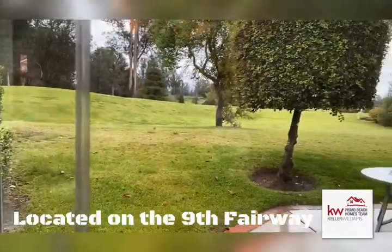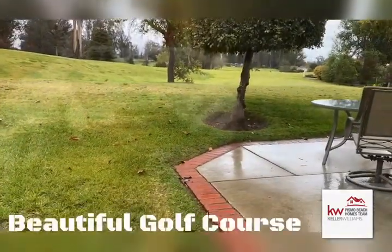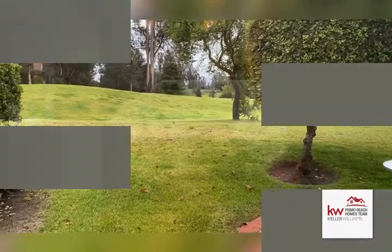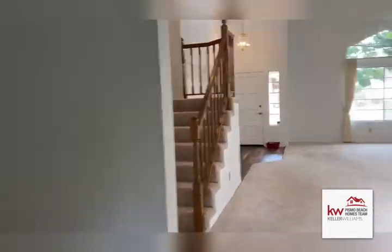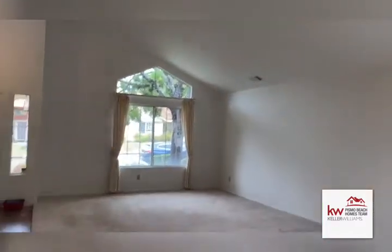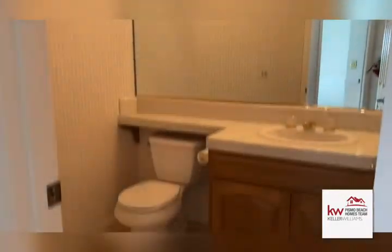The beautiful golf course outside. Look at all that green space. Birds, just beautiful. Okay, coming out of the kitchen, back into the light and bright, very large living and dining area. Here is a nice half bath.